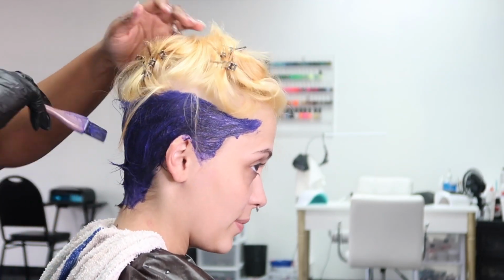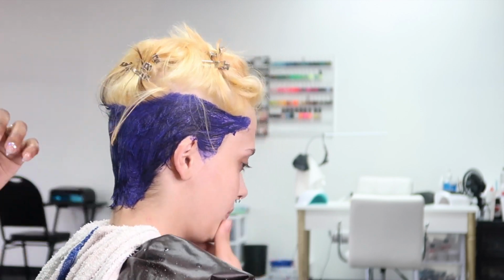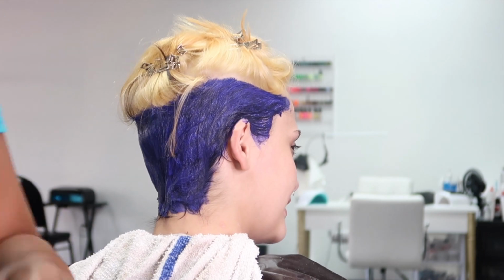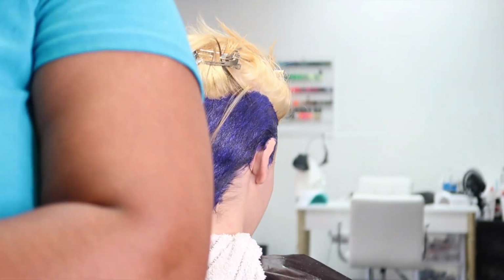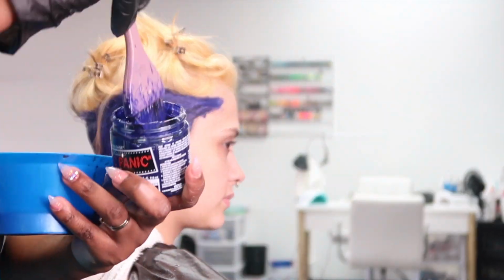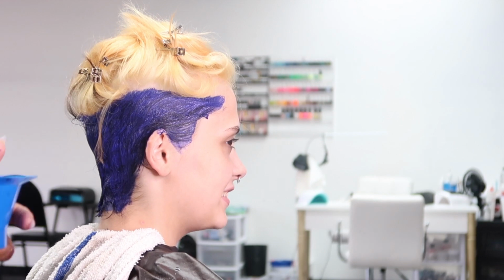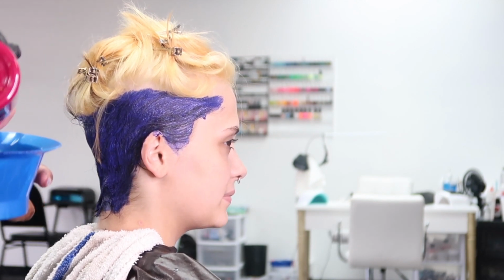So, at this point, I like to customize colors. What I've done was mix my purple with the pink. I wanted to make this purple a little more vibrant, so I mixed the pink. I love customizing colors, you guys, and you should do that more in the salon. So at this point, you will see me.